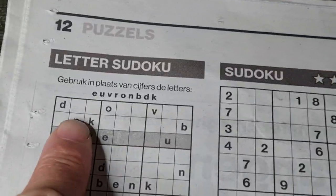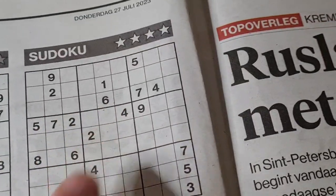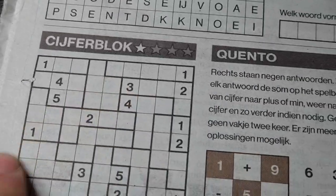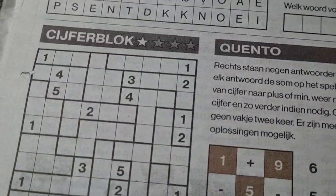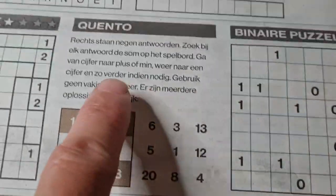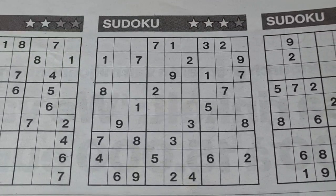We have here the first one, a letter Sudoku, the 2 stars, the 3 stars, and the 4 stars Sudoku. Two tectonics, one with 4 stars, one with 1 star. In Dutch, they call it cyberblock, in Japanese, suguru. And the last puzzle is a binary puzzle. These puzzles, I'm not interested in. Total of 7 extra puzzles. I won't do them all. Only 4 of them I will solve.